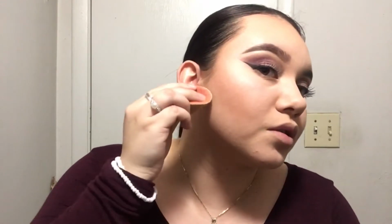I'm gonna go back in with the powder and just make my contour look a little more sharp. We'll go in with this color blush. I don't like my blush so dark, but I don't want to look so pale either, so this is actually a really good color. Now just swipe this away. Just blend everything in.